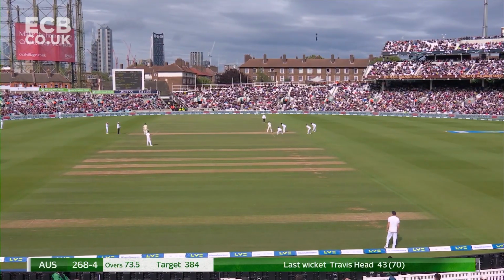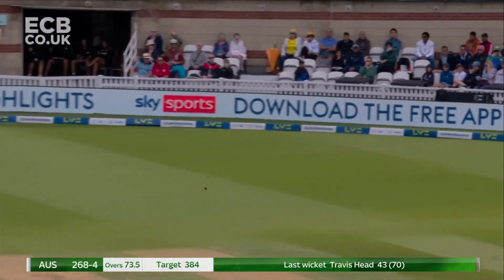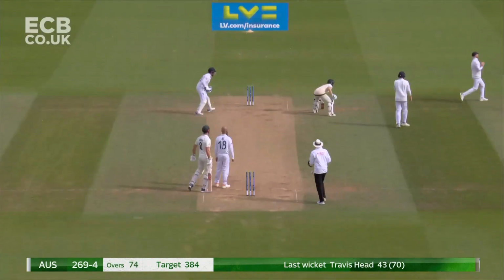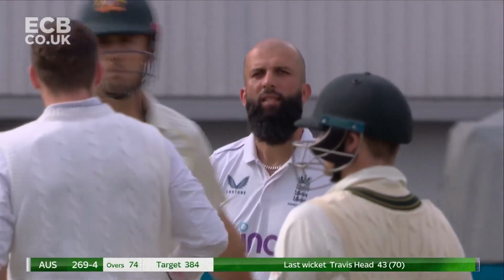We get the over. Almost looking to give Marsh the single. His partner jogged the first. He will keep strike. Big over for England with the wicket of Head, 269 for four.